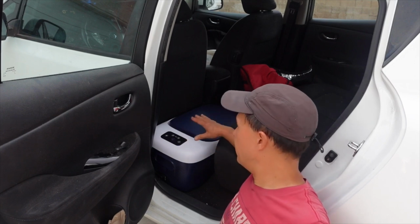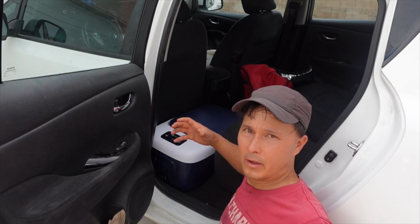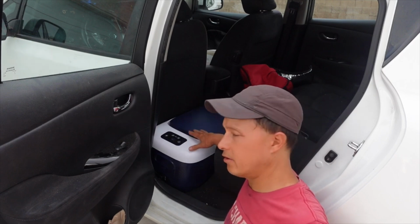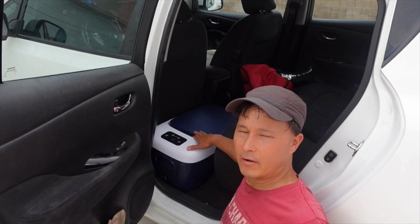The other cool thing about this is you could also use the 12-volt cooler with a plug-in power source. So I have one of those too. Maybe one of these days I'll make a video about that. But yeah, just want to let you guys know about the plug-in refrigerators you guys can now get for your car that are super serious.